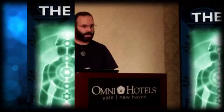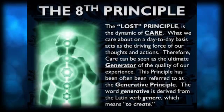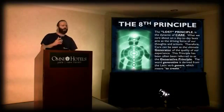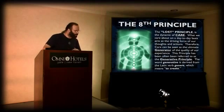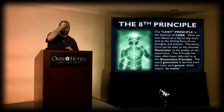Most people don't care about what's really happening. Therefore, it is an impossibility for us in the aggregate to change the direction of energy, to change the direction of consciousness, and ultimately to get what we say we want. That's how the real law of attraction works. Here's how it actually operates. The lost principle is the dynamic of care. What we care about on a day-to-day basis acts as the driving force of our thoughts and actions. What did I say we need to develop? The heart, mind, guts. Heart, mind, guts. In that order. Care comes first. You've got to care enough to know, to develop the knowledge.